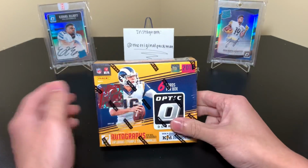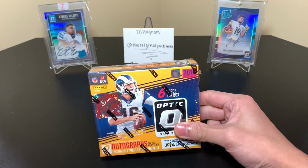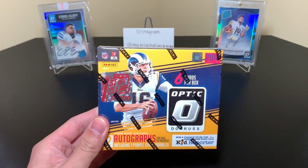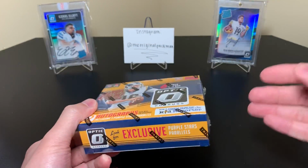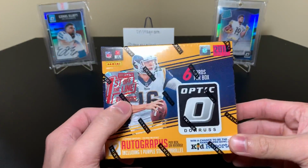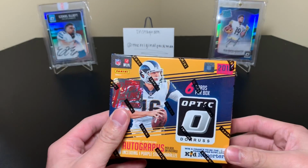A new video with a new product, one that I'm a little late to the party on because of FedEx. I'll get into that in a second though. This is first off the line Panini Donruss Optic football. This is the premium edition. I don't know if it says it on here. Oh yeah, there we go, right there, premium edition, first off the line.